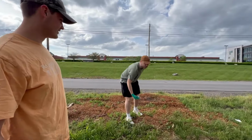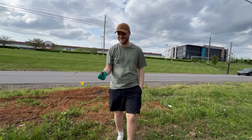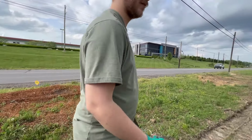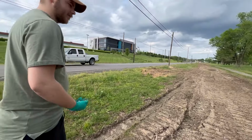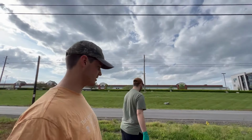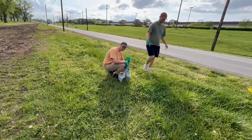Like this gentleman over here. Duke, he joined us recently. Duke, this is your second can walk with us. Do you enjoy it? I love it. Awesome. He brings a unique set of skills to the table, and I think we really benefit as a team from having him. But let's keep looking.